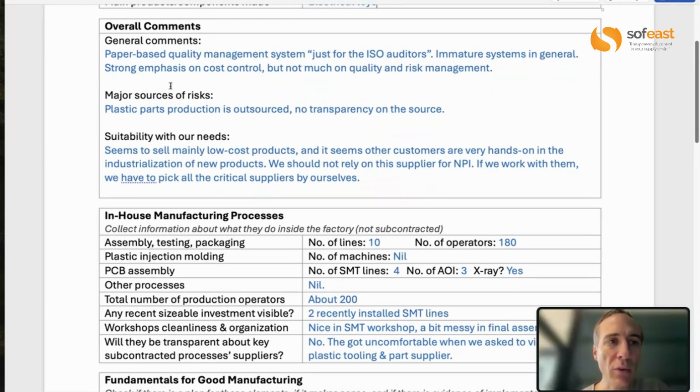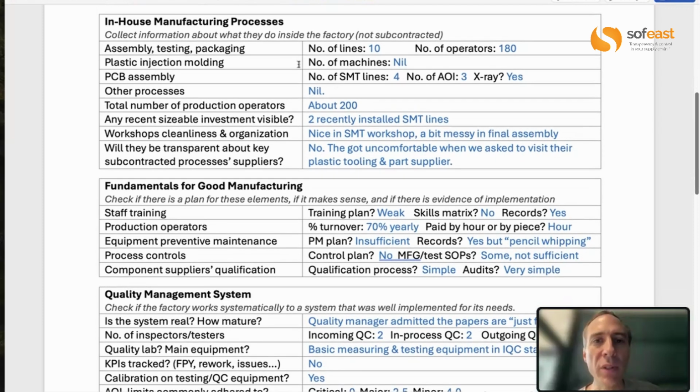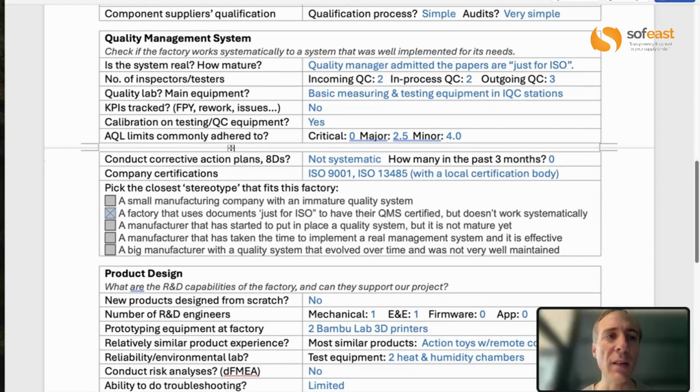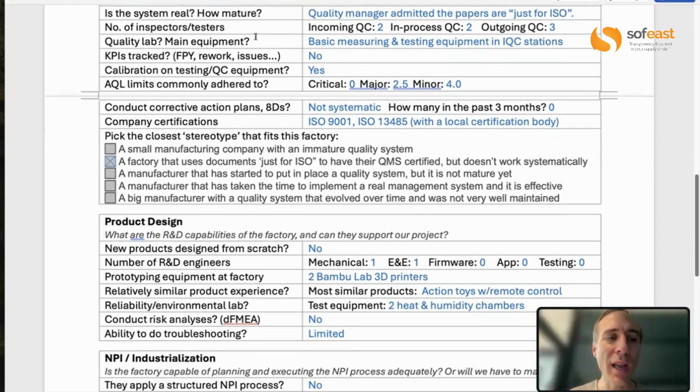Then I'll get back to the comments later, but this takes you through several topics, right? So first, what do they do? What kind of manufacturing processes do they do in-house? Okay. Then you look at the fundamentals of good manufacturing. Okay. Not just talking to them, asking questions, etc., but looking a little bit, asking some specific questions, looking at some signs that they know what they are doing when it comes to manufacturing. Okay. A lot of factory visits really gloss over that, and it's a pity. Then quality management system. Yeah, there are a few things you should at least look at.